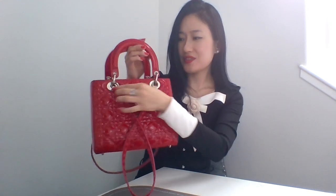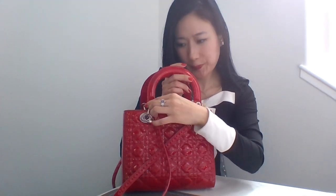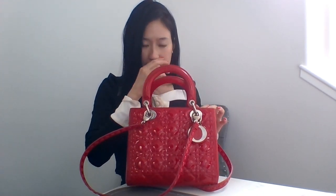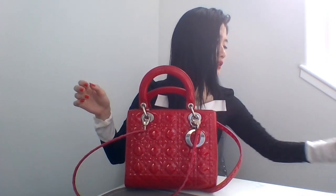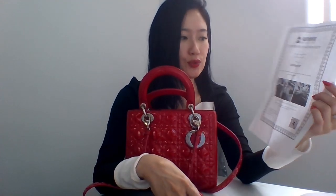However, the grommet on this handle has come off. Granted, this bag is several years old, but when I got this bag and the grommet came out, I was really scared that this was a replica. So I went on Legit Grails and got it authenticated. And they basically send you a certificate. It costs around $15 to authenticate a Lady Dior. There's also other brands that they look into.